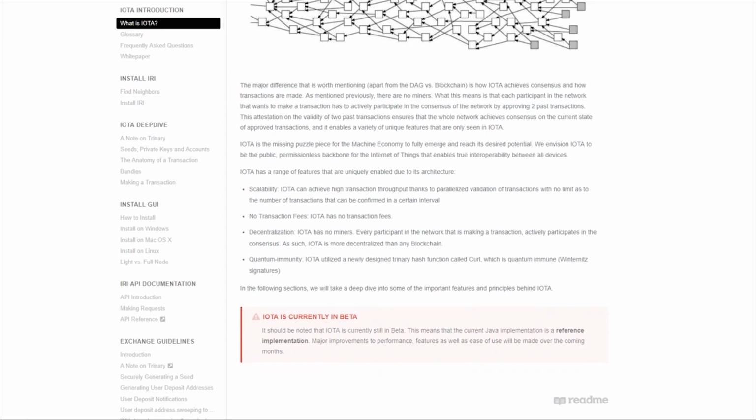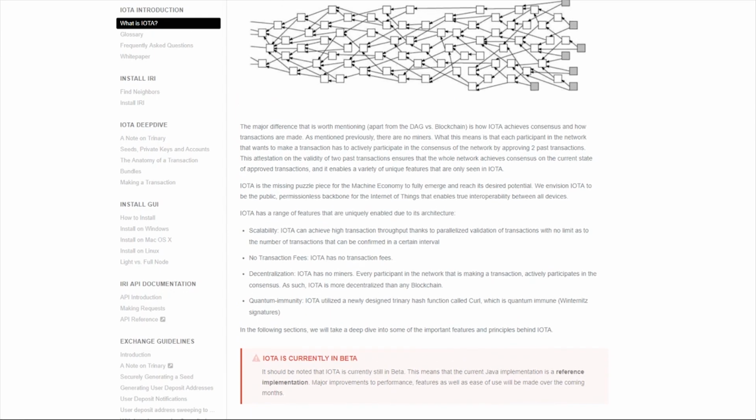So just a little disclaimer in the red: IOTA is currently in beta, and this is subject to change, and there's a lot of things that can be implemented, fixed, or almost messed up. So you don't know what's gonna happen, but the team with IOTA is very good, and I don't expect many flaws. So I think this would be a very good coin decision for long-term holders. But let's not get too deep into that.